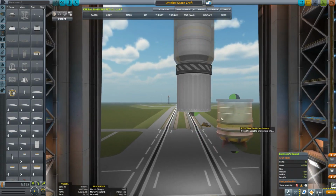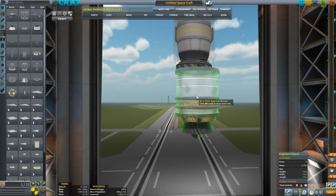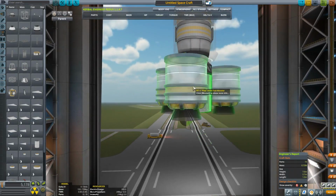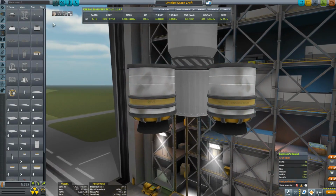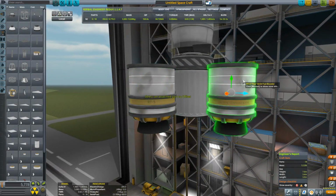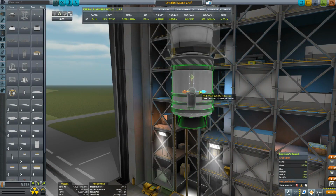So I'm going to do that trick again of putting 2 of them in here. That gives us 36. What's 3 of them? 54. What do we need? 58. We'll put 3 of them in. Of course, they could custom make the fuel and all of that. Stuff I can't do, so we have to do it this way.